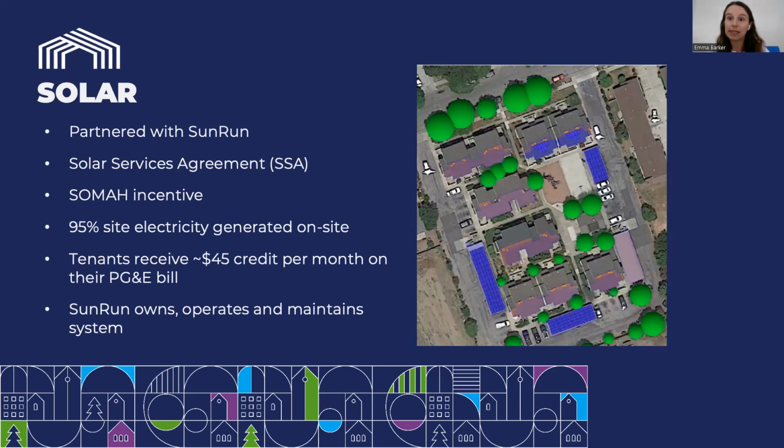And part of this is because we're able to do such a large system, we're actually going to be producing about 95% of the electricity that the site uses on site, which is huge and much larger than we were originally able to do. Next slide.